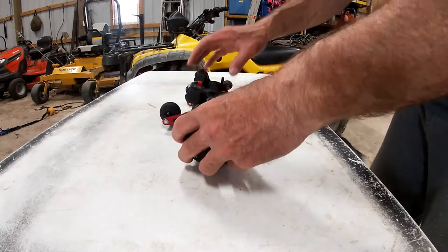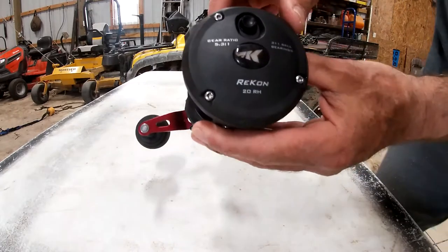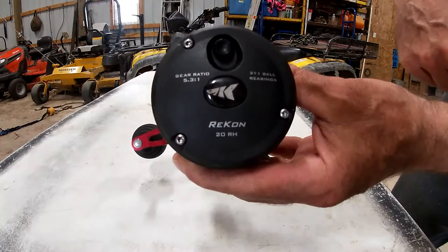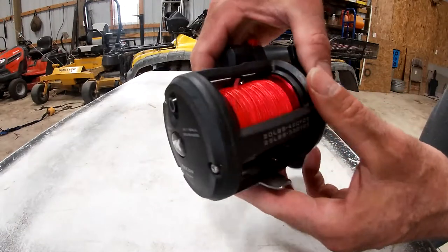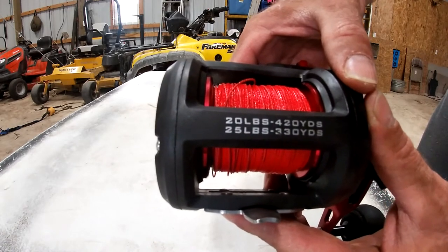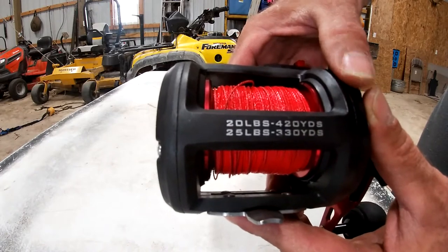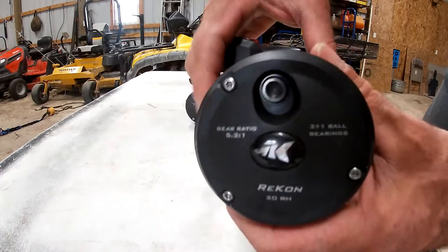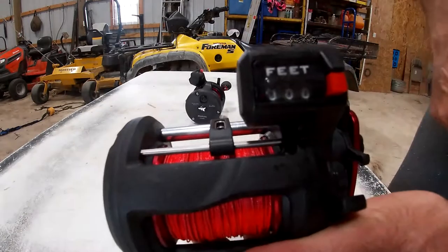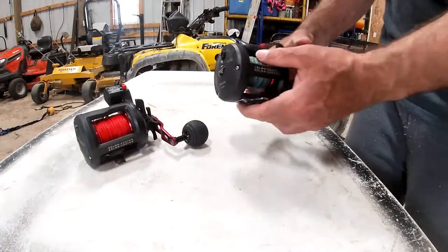Okay. Let's go ahead and start with the Rekon 20. In case you can't read this, it's 5.3:1 on the gear ratio. 3+1 ball bearings. Your line capacity is right there. 420 yards of 20 pound. 330 yards of 25 pound. I'm assuming that's mono. I have braid on this. Of course, you've got your line counter right here. Just reset it there. And they work pretty decent. Like I said, we've used these for almost 2 years.